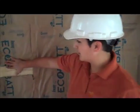Here is a detail where the builder has already implemented an advanced framing technique, which is not currently required in Energy Star version 2 or version 2.5, but it is an option to meet the thermal bridging requirement of version 3.0, which is coming up. So let's look at the detail here.